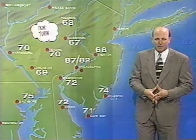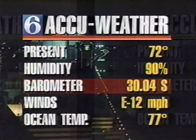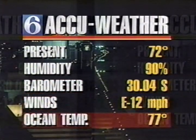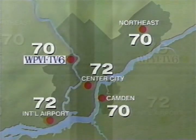87 warm degrees yesterday. We were in that tropical air mass. We'll stay tropical today, very muggy, not quite as warm, 82 degrees with the rain moving in later on. Let's go live on Sky 6 down to the shore, and let's check those numbers for you. Right now, 72 degrees, the relative humidity 90%, barometer is steady, 30.04 inches. Wind coming right off the ocean at 12 and 77 is the warm ocean temperature. Here at the station, we have 70 degrees, 70 in the northeast, 70 in Camden.